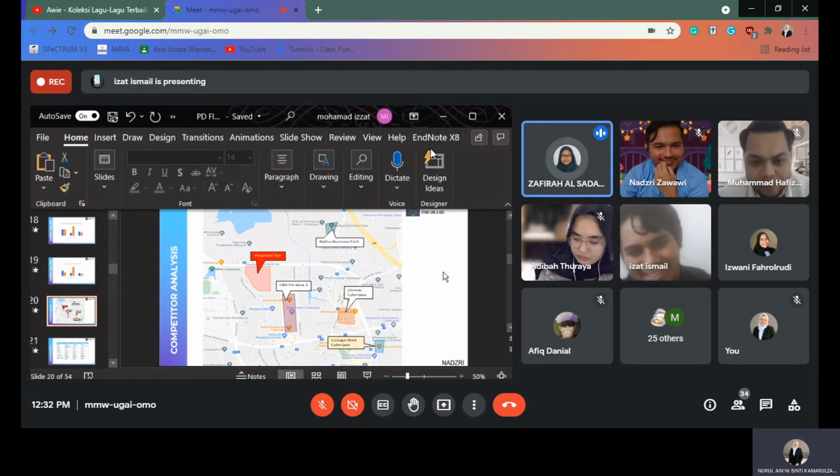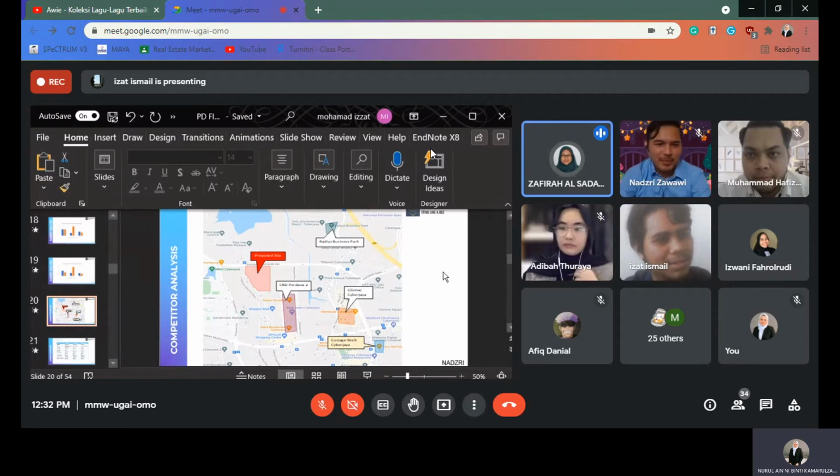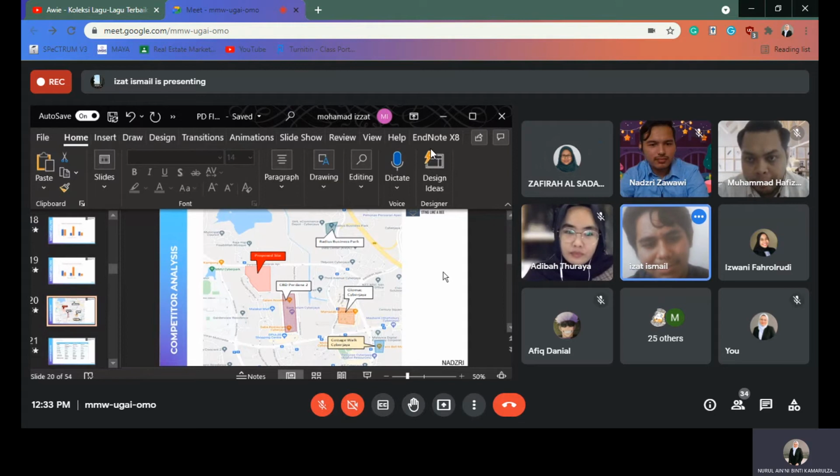Kita bolehlah bincang. Apa benda mix commercial ni? Mixed use of commercial maybe? Mixed use of commercial? Apa maksud, mixed like use of office, commercial? Office and retail. Mixed development lah. Retail dengan office. So your shop blocks pun akan ada office dengan retail. Okay, so that's the concept lah kan? Yeah. So ni saja yang konsep yang sama lah.